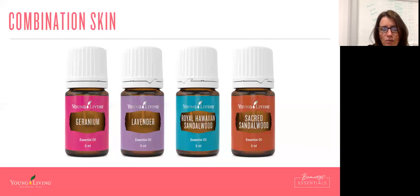So they're all wonderful things to add to your base light moisturizer, or even your base Sheila May or sandalwood oil. The sandalwood one is for dry skin as well. Now for combination skin, it's a little bit less specific here, but you've got your geranium. Lavender is for all skin types, and the 2 sandalwoods. And sandalwoods are pretty much for all skin types as well.